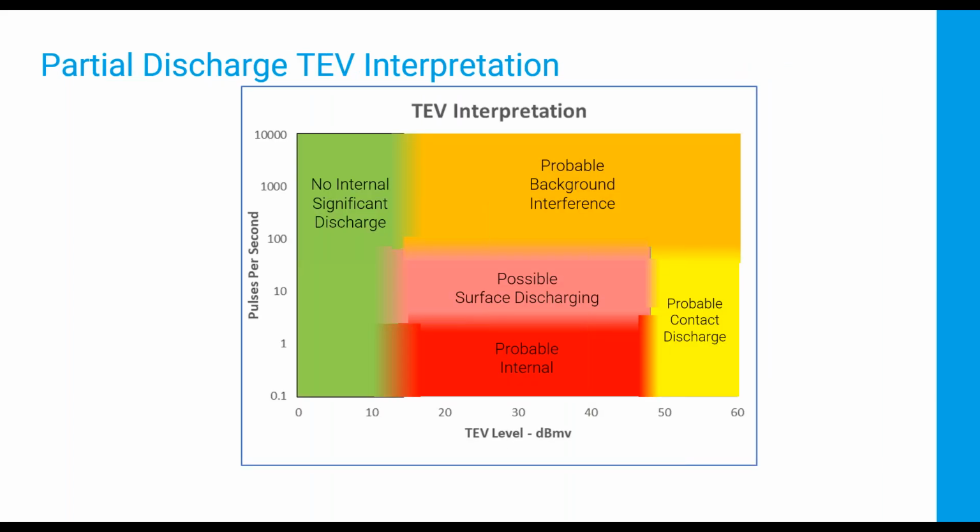Like ultrasonics, TEV has its own interpretation chart. The decibel range, the x-axis here, is also incorporated into the NETA standard, but we've also added this other column, the y-axis, pulses per second. One of the things with TEV is we also monitor how many pulses per second you have. If you have way too many pulses per second, so in this graph a scale of like 1,000, you could see it's probable background noise. There could be some motor or some other outside interference.